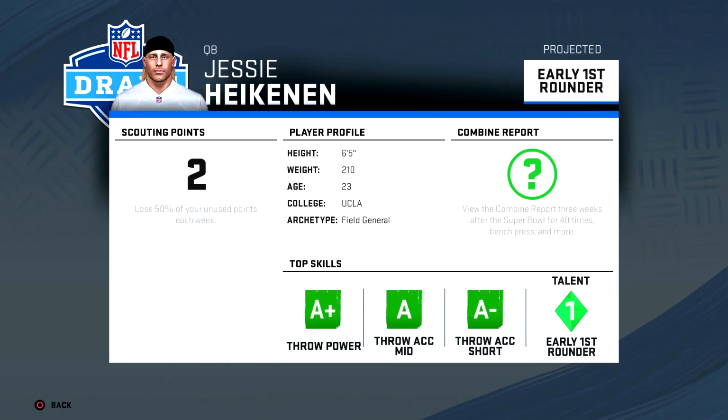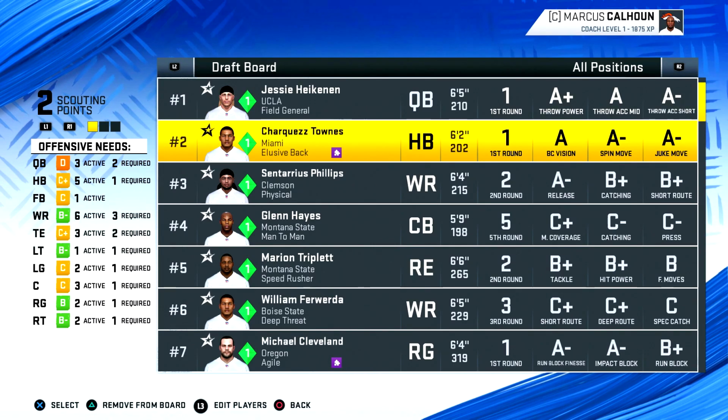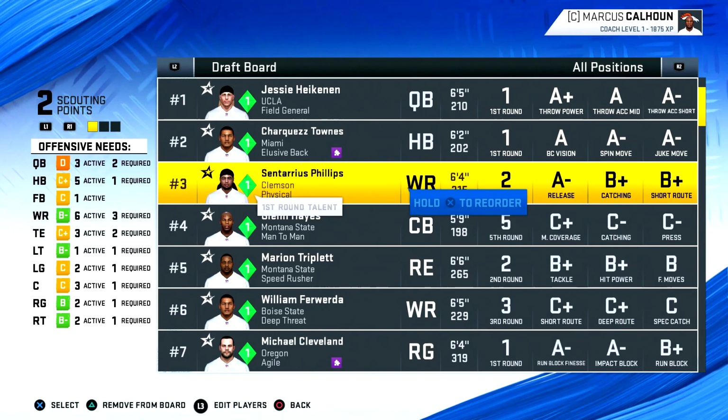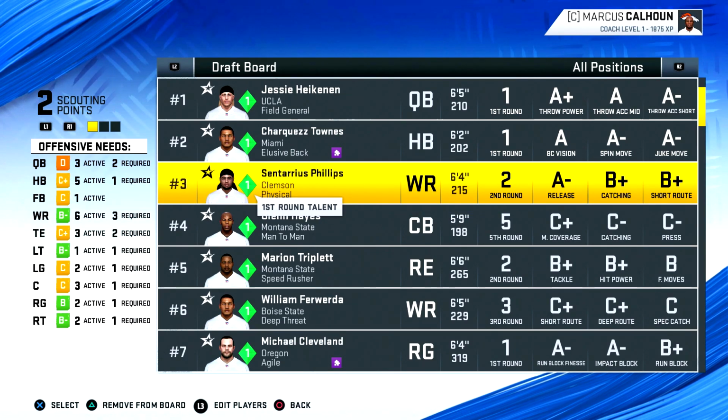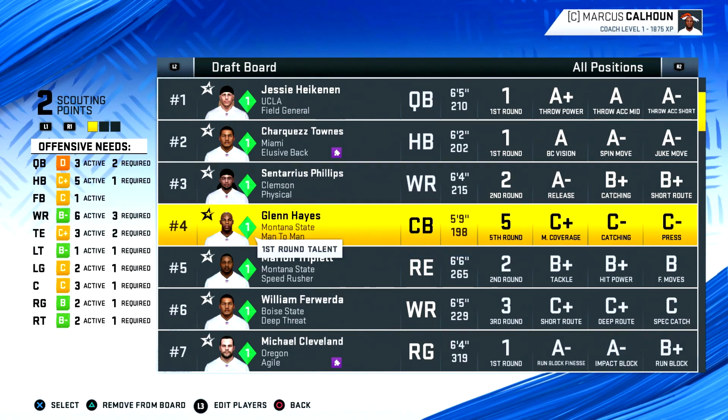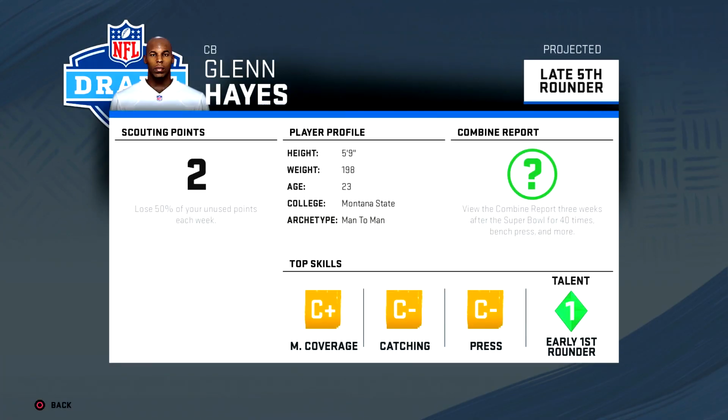Now, we're going to go in chronological order from year 8 in the series, I believe this was. It's either 7 or 8. And we'll go chronologically. So this draft class has Heikkinen, Sharquez Towns from the University of Miami, plus a couple familiar faces from Kalispell football. Centarius Phillips is here from Clemson as one of the top receivers. And by the way, there is a bug here that shows everybody's talent as early first round. That is not the case.